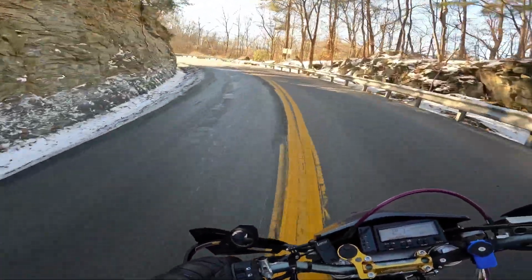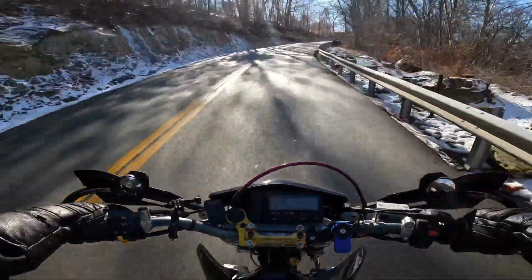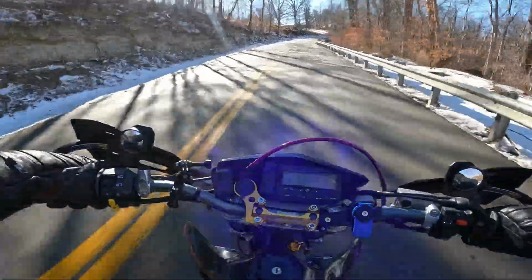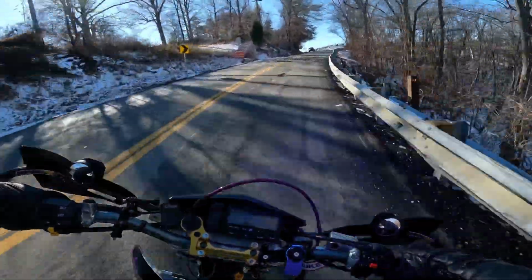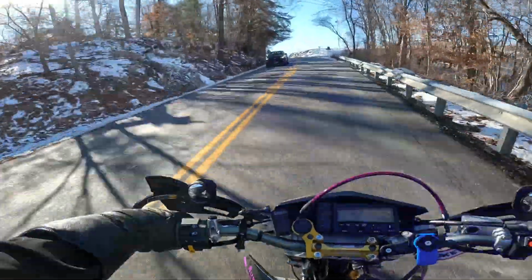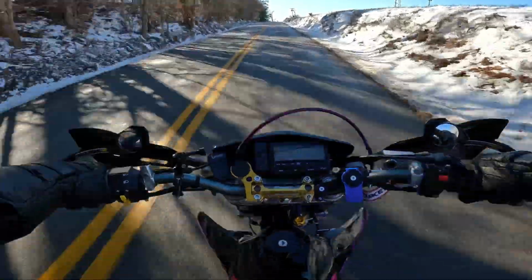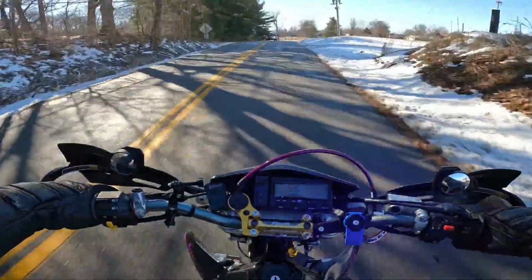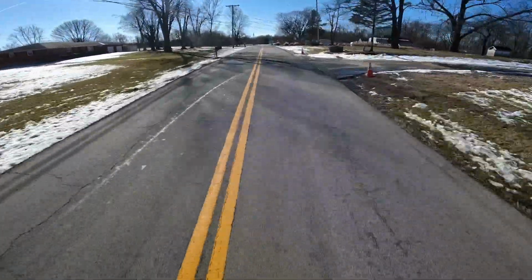Carburetor feels good. I don't really feel any stumbling or hesitation, or, there was a little stumble there at wide open throttle. I don't know if the camera picked that up. Just roll into it easy. Feels good. So this is the FCR clone.